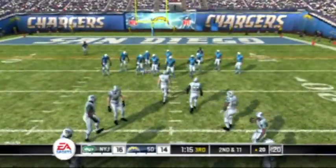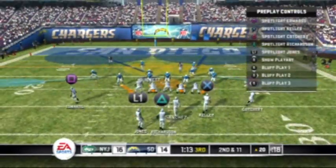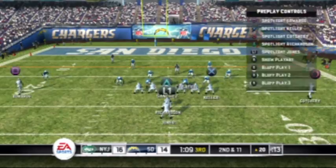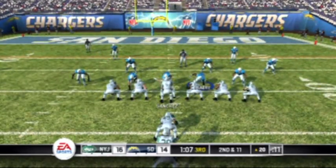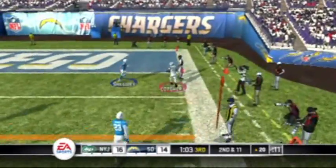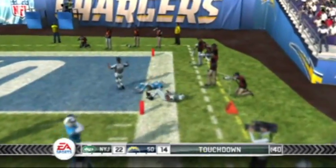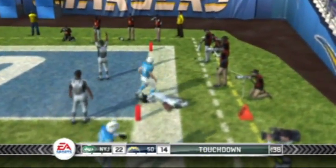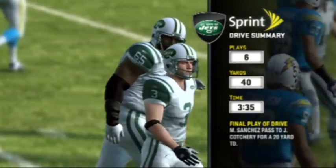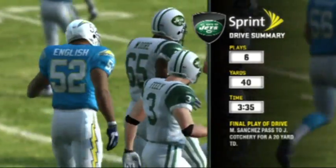Nowhere to go. Throws it out. There for the catch. The New York Jets start near the 40 and use 7 plays to get the touchdown. Here's a look at the drive summary presented by Sprint.